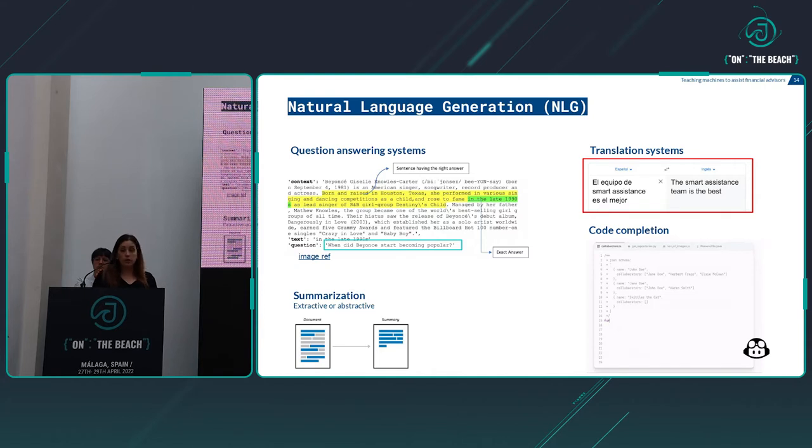Another example is summarization. Here we have a new document, or new text, or multiple texts, and we want it to be summarized in a more brief text. It can be extractive or abstractive summarization. More recently, we have an example of code completion. This is Autopilot. Here you have as input text the function signature, and the output text will be the actual code of the function, right? It's an example of text generation.